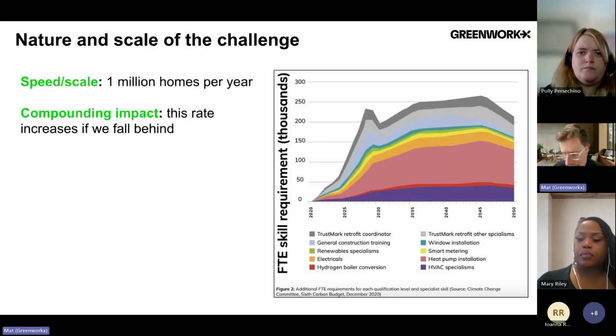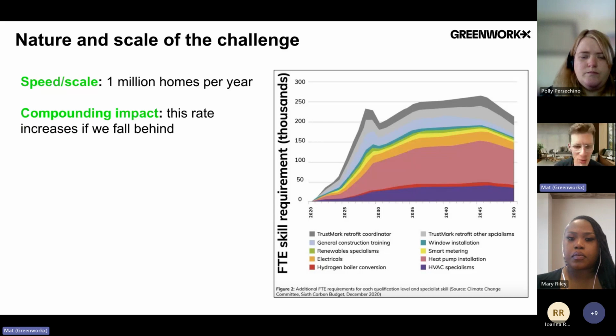It has a compounding impact, which means that for every year that we're behind our targets, we need to increase the rate of completion as we venture into the future. So we need to do more and more in a shorter space of time, and then we need more workers and more supply chain.